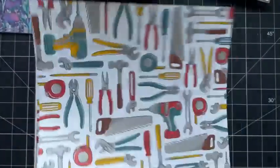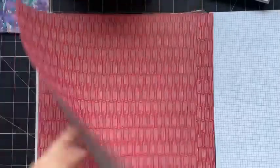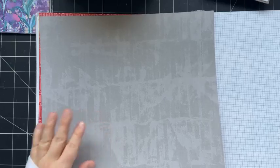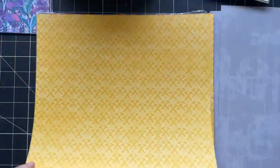Love this. Just a simple grid pattern. And then we've got one with a whole bunch of screwdrivers. And then, I mean, seriously, look at this. These are great backgrounds for scrapbook pages. And then we've got some hammers and nails.